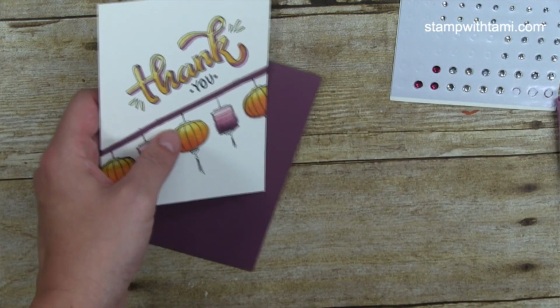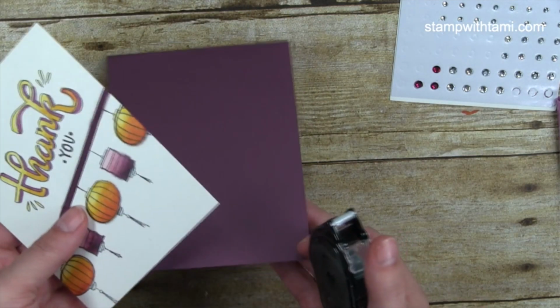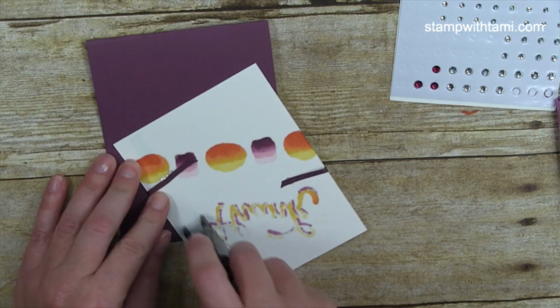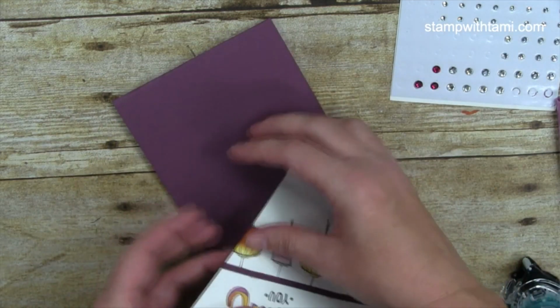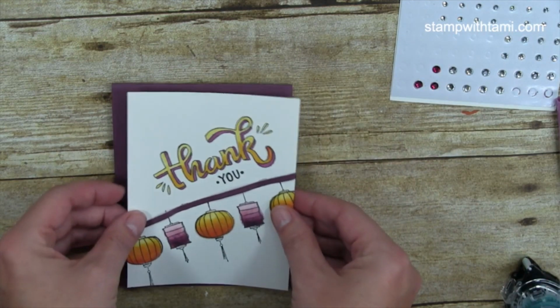All right, so now I'm going to take some snail and just attach this to our card base. Again, these measurements are on that free PDF that's on my blog. Just click on the link in the video's description. And we're going to attach this.